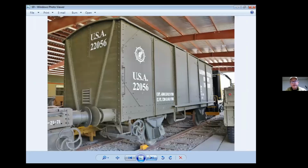Now, probably the best collection of U.S. Army railroad equipment anywhere in the world is at Fort Eustis, Virginia. The Transportation Corps is no longer housed there. However, they can't move all this stuff. So the Transportation Museum is still there at Fort Eustis.